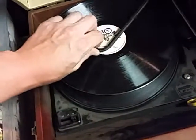We slide our arm over. This is a 3-speed, 3-size record player. You can see here, if this will focus.